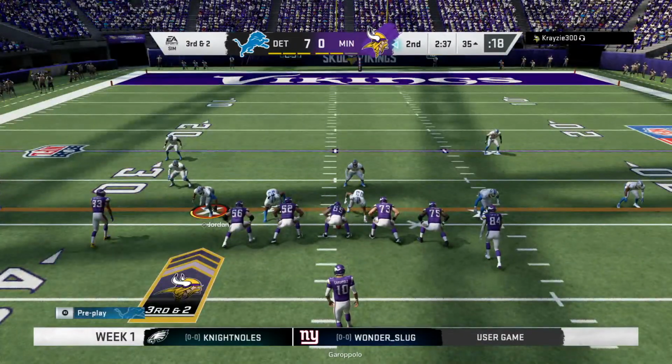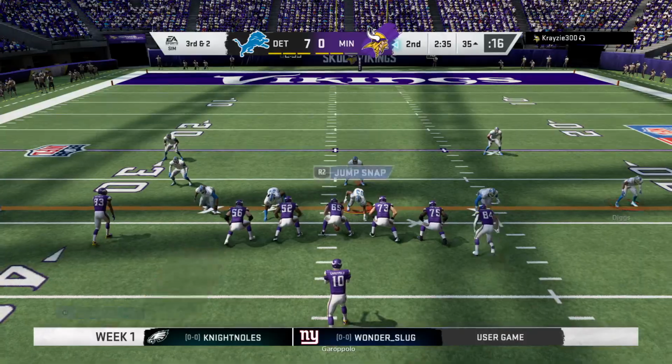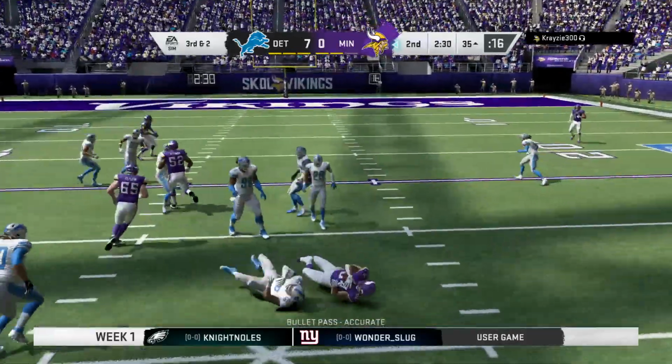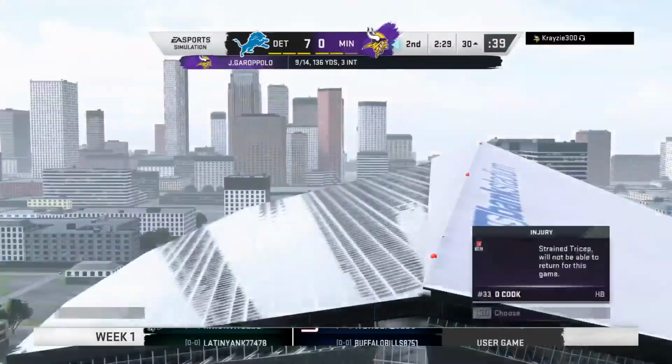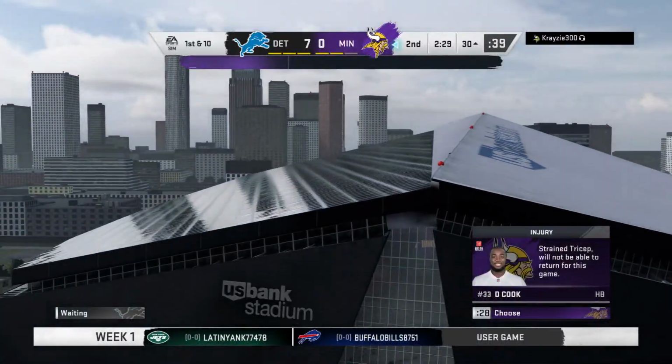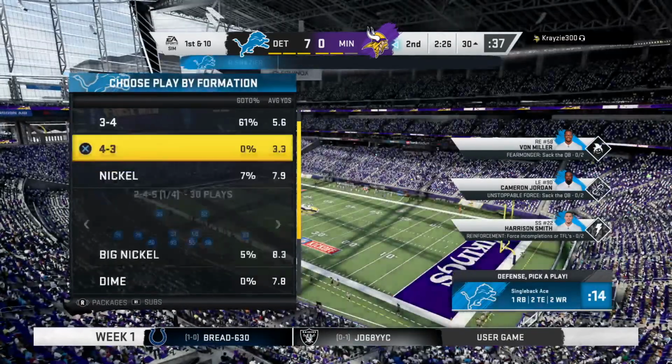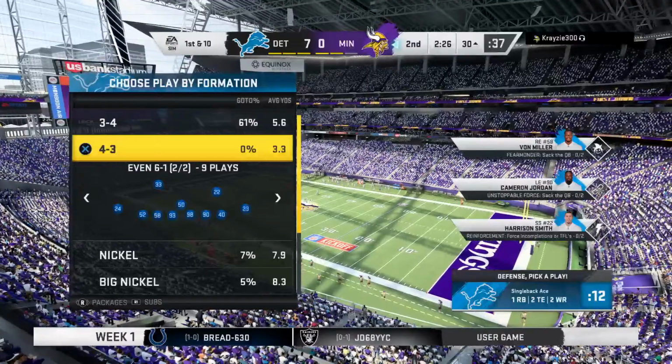The Vikings on 3rd down. They've only converted once in 4 tries. Here it's 3rd and 2. And that's caught by Smith. And he's going to have the first down yardage as he's down at about the 30-yard line. 3rd down turns to 1st with that 5-yard pickup.